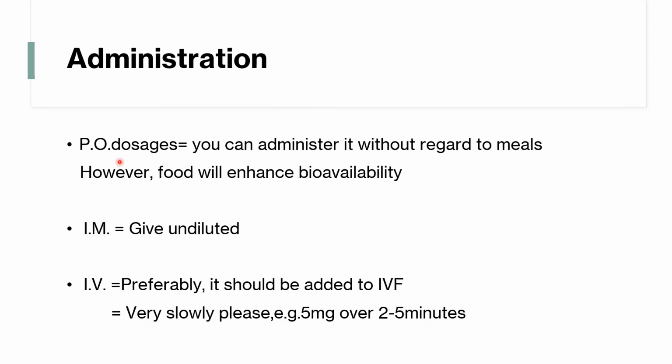Administration. Per oral dosages can be administered with or without meals. However, if you administer it with food, the food will enhance its bioavailability. You can give hydralazine intramuscularly, but when you choose that route, you give it undiluted. Now, intravenous administration. This is the preferred route, but we have to be very careful.